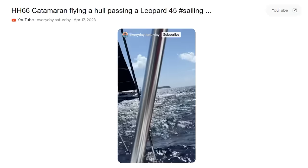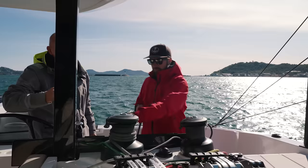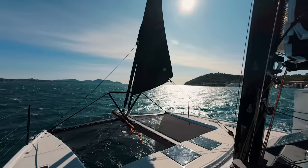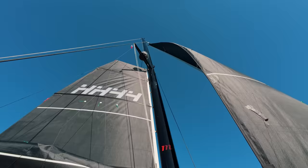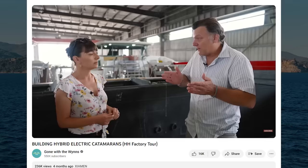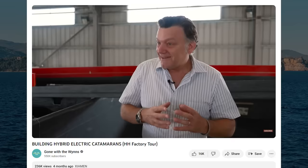Look at that. When racing, flying a hull reduces drag and increases speed. Now, the reality is most HH owners are not racers. They're cruisers who want a strong, fast, stable boat and will never fly a hull beyond these sea trial days. Aside from racing and having a bit of fun, engineering the boat to fly a hull is about safety. And Paul explained this well during our factory tour, saying that it's sort of like how a car has airbags, not because it's designed to crash, but rather it's designed to protect you when you crash.